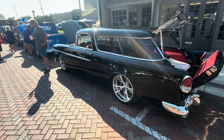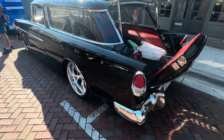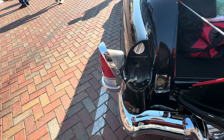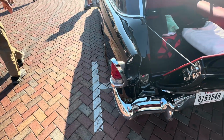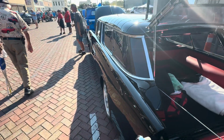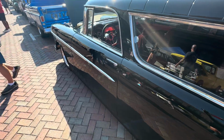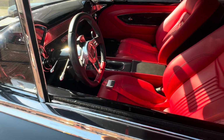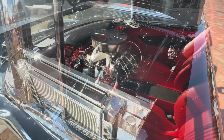Okay, here's a black 55 Nomad. I see he's done some modification, or I think he has. Here the gas filler is in the back tail light like it would be in a 56 Chevrolet. He's also put in some recessed door handles here. Oh, nice red and black interior in there. Looks really nice.